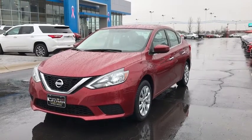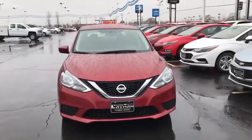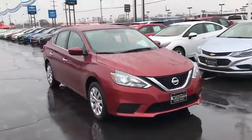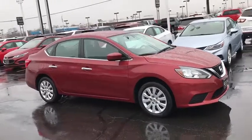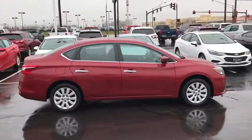2016 Nissan Sentra. With its spacious and versatile interior and stellar fuel efficiency, the Nissan Sentra is the obvious choice for anyone who wants to enjoy a stylish and comfortable ride. This vehicle has less than 55,000 miles.